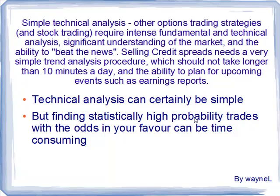But finding statistically high probability trades with the odds in your favor can be a very time-consuming pastime. As we've already discussed, probability is only half the story, and for long-term profitability, we need to have favorable prices. This takes very much longer than 10 minutes a day. You are in effect being a bookmaker. It's a serious business, and your money is at stake, and it deserves more than the time it takes to have a cup of coffee. Make sure the odds are in your favor.